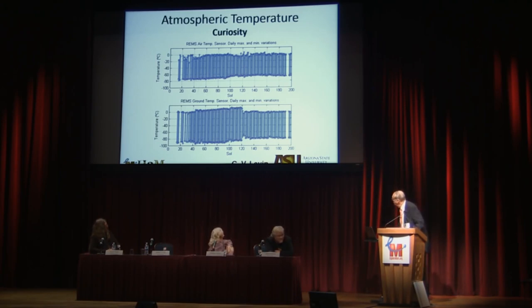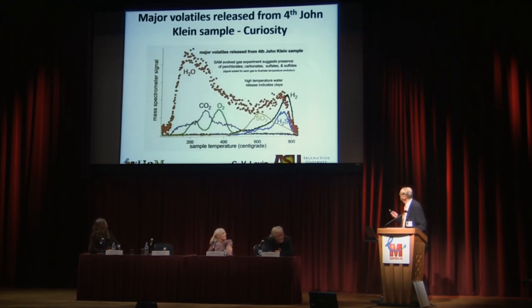Thank you, Curiosity. But it went further and proved it with measuring the volatiles released at the John Klein site. Here they show the volatiles and discuss them. The important one, of course, is water. And they're talking about water coming out of hydrated minerals. Well, but when you get down here where it really counts, there is water vapor coming out at 0 and 10 and 20 and 30 degrees. The only source of that water vapor is liquid water in the soil sample.